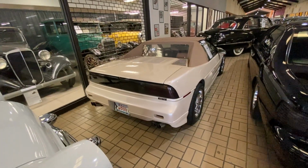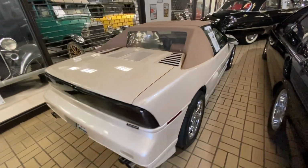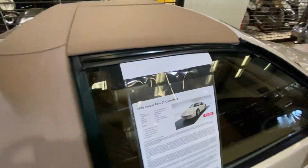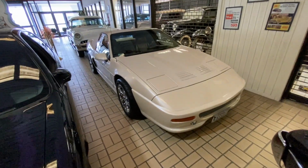And speaking of cool, if you can't afford a Ferrari 355, don't worry. You can buy this Pontiac Fiero, which honestly, I think looks pretty sick with this body kit on it. It's like a good color combo with the tan roof.